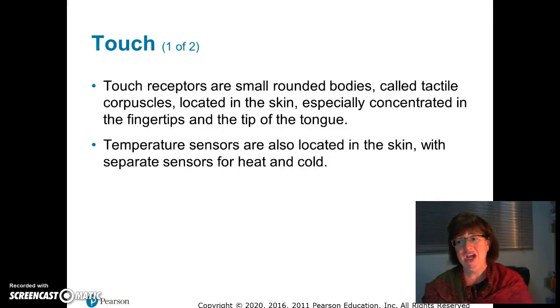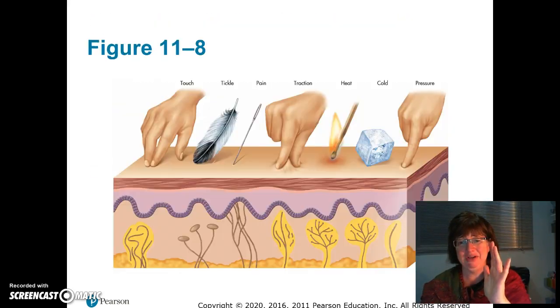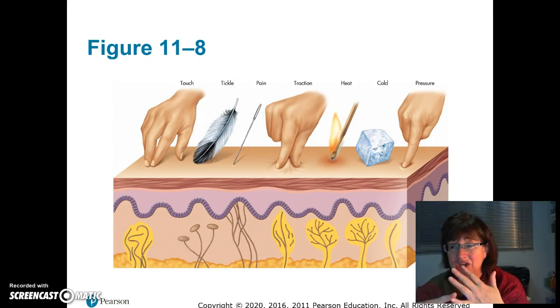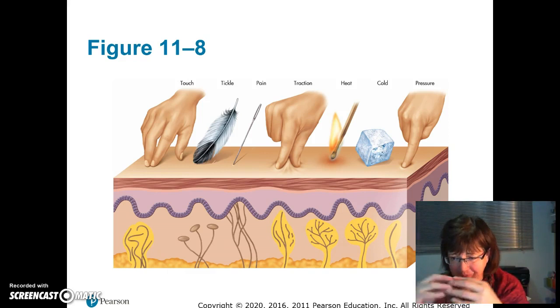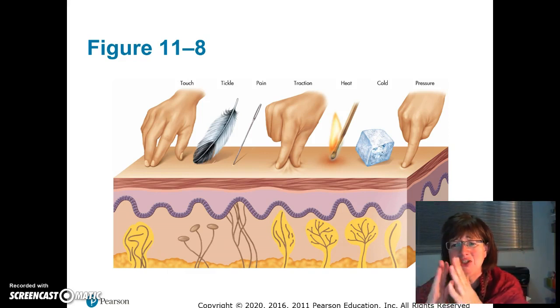Good. Touch. You have touch receptors in your skin, and there's a bunch of them according to this textbook. Mainly there is touch. Used to be touch, heat, pressure, and cold. Tickle and I guess pain, slightly different. Your skin has certain receptors that will send this information to your brain.